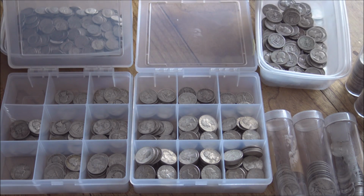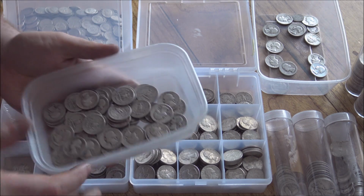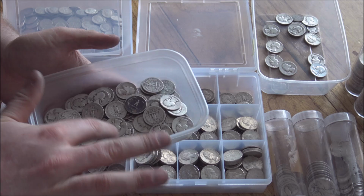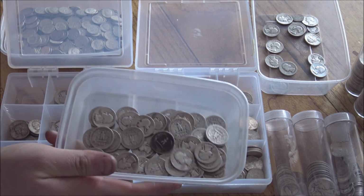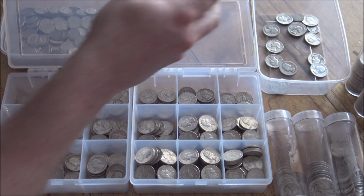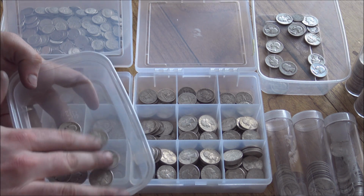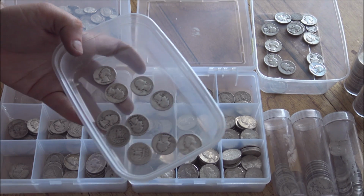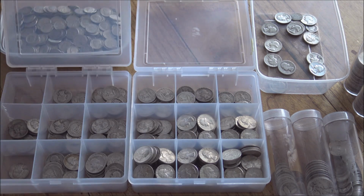One thing that we still need to do is get another one of these 9 compartment boxes and sort through the 1940s. So we've got here all of the 1940s, different years. They're just unsorted at the moment, but there's still quite a few of them, which is kind of cool to see. So we're getting a good range of coins all the way from the 60s down to the 40s and even into the 30s. So here are the 1930s coins as well, which is very cool. All of these are pretty worn actually, but they're still nice to find.